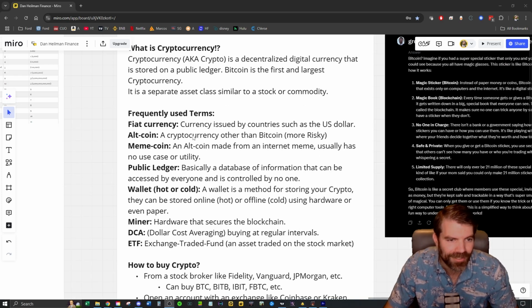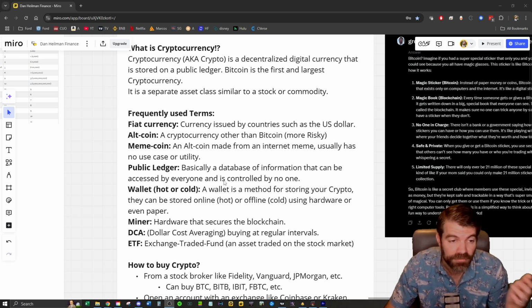So fiat currency. Fiat currency is the term for a currency that is issued by a country such as the US dollar. There's many fiat currencies. Every country has one. Altcoin. This is a cryptocurrency other than Bitcoin, and they are always more risky than Bitcoin.